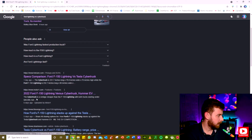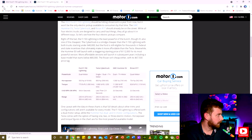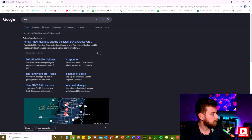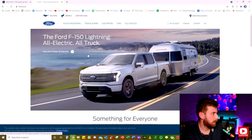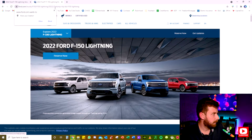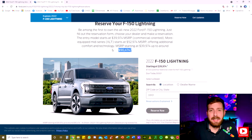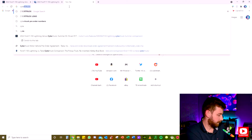Let's see. This is the article that we were looking at. Let me go to Ford. Look, the Lightning is there. Yeah, here it is, of course, front page. The reservation on it, if you reserve one, starts at 40,000, but it goes all the way to 90. Here's the thing.